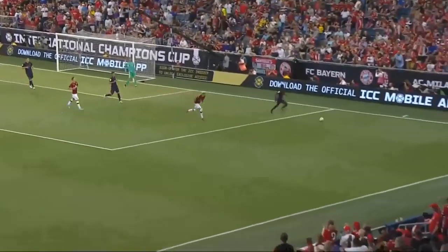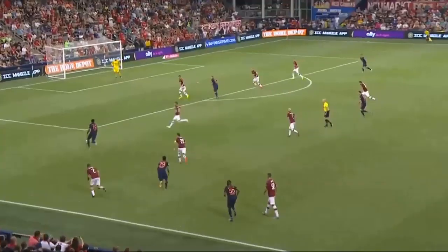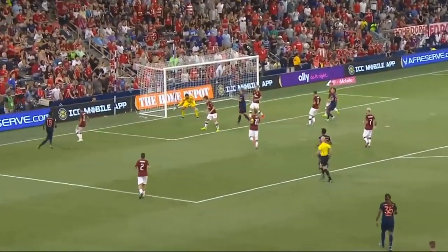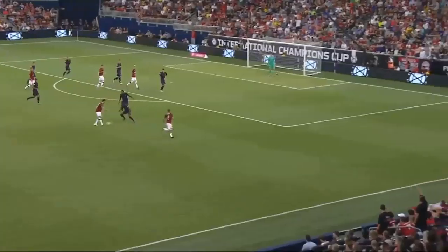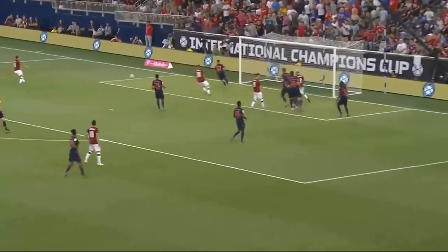Castillejo. Davis very sharp in to win the ball off him. Round the back, support from Milan. No one was tracking him. It's the end product there, Çalhanoğlu. Calabria has to get forward here, and the right back's had a good first touch. Oh, and he nearly finds a teammate in the middle.